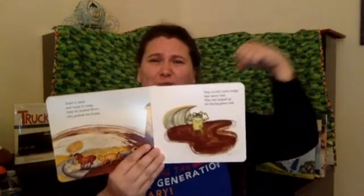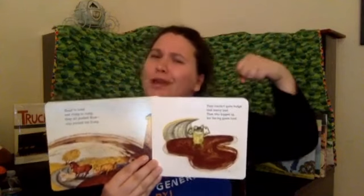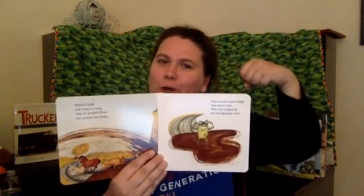And look at him with those big muscles. What do you predict he's going to use those muscles for?